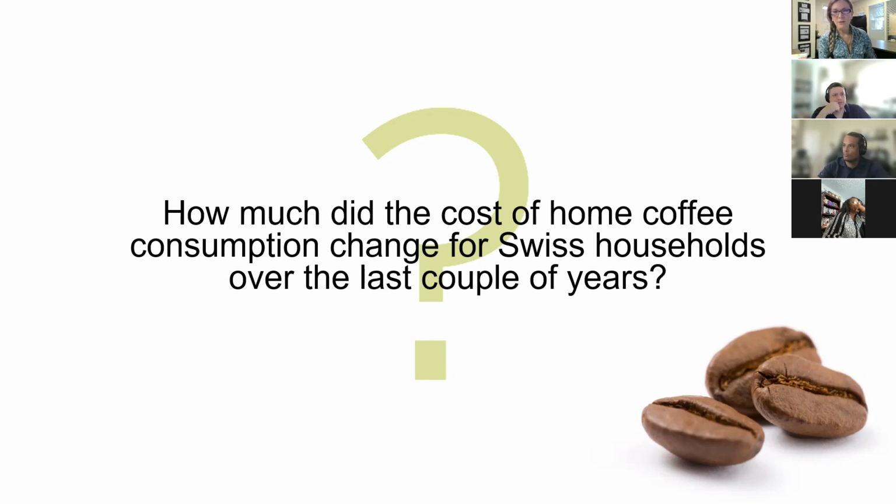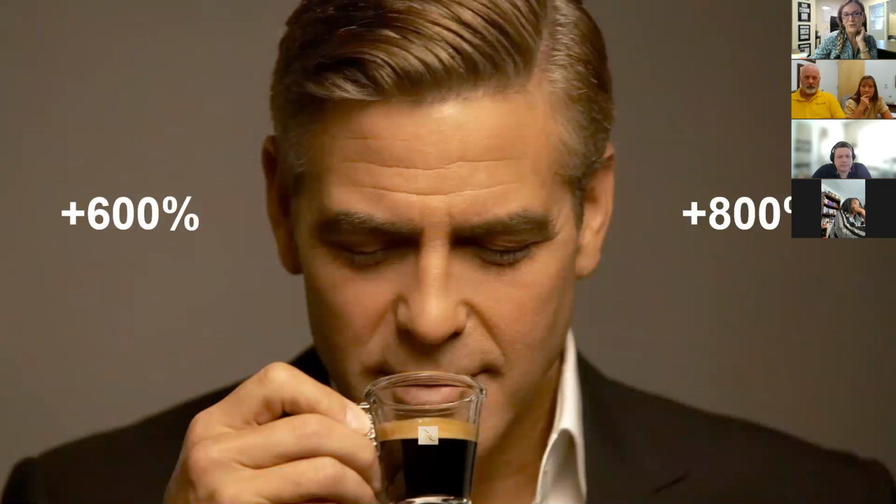200%. I'm guessing it's fairly high because they just changed the availability or the ease of use of the coffee. Yes, so Marcus says it was 200%. Let's see. It changed from 600 to 800% just when they introduced that new business model. And it was not because of George Clooney, of course. It was because of the new way of doing coffee with that Nespresso machine.